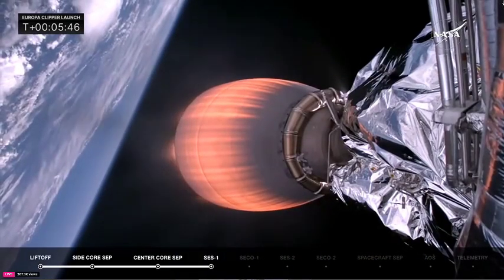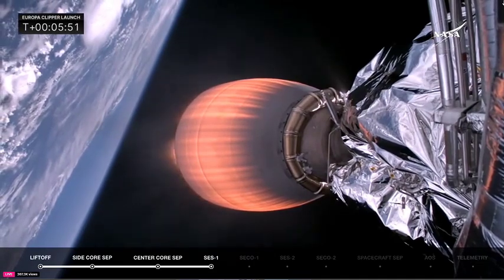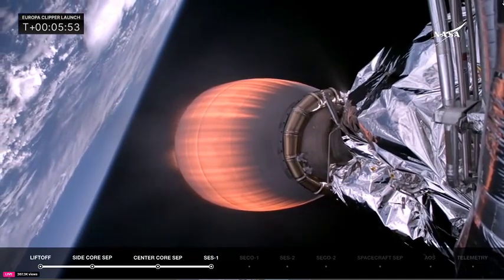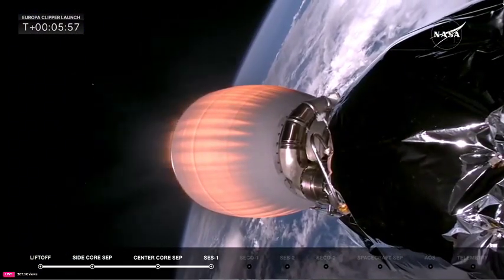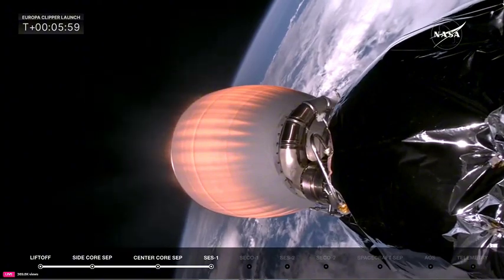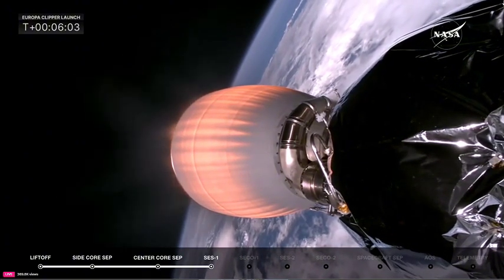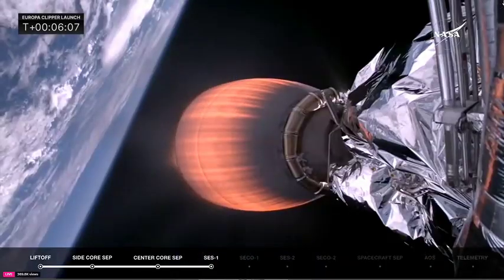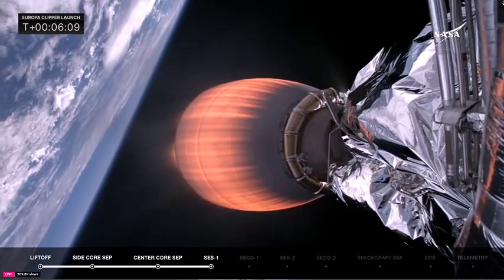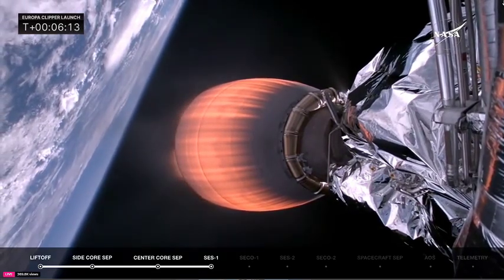As we look at some crystal clear views of the MVAC-D engine, the stage 2 that's carrying Europa Clipper, orbital light is shining both on the spacecraft, the second stage, and on planet Earth. Center core FTS beautiful. Has saved. We've heard that the flight termination system on the center core has been saved as it heads back to splash down. Things are looking good.